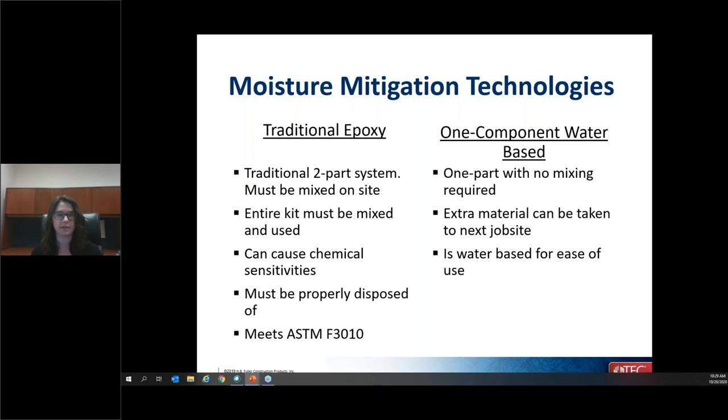Unfortunately, though, the way that the ASTM standard works is the ASTM 3010 specifically calls out it must be an epoxy system. So all of the one component water-based systems technically will not be able to meet 3010, even if it meets all the performance characteristics. Because it's not an epoxy, technically you can't state that it meets the entire specification, okay?